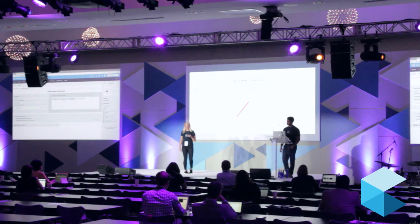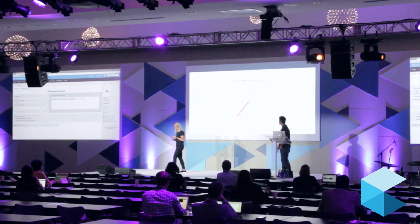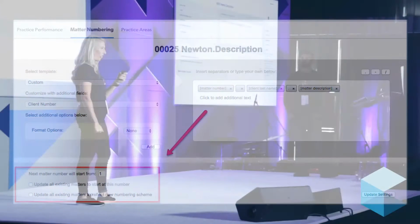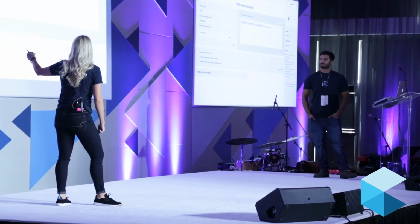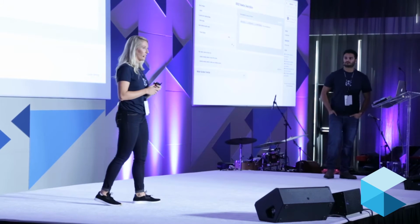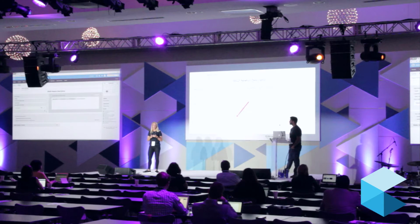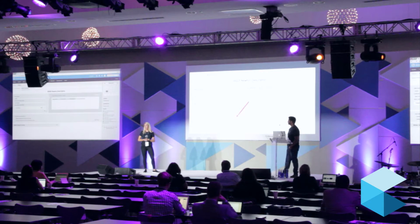So once you've built your matter, you have a couple options on how you'd like this to be integrated moving forward. The first option would be just to go ahead and update your settings, and that matter number would kick in on the next matter that you created. Now, we also have the option to update all existing matters to start at a new number. Let's say you are a brand new lawyer. You have one client, but you don't want that client to know that they're your first matter ever. You can readjust this matter number to start from maybe matter 50, matter 100, whatever numbering scheme you'd like to start on. This is also very applicable if you've merged from another practice management software. So if your cases have left off at 1,152, you can set up Clio to take care of you from there.